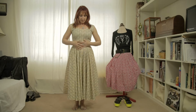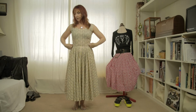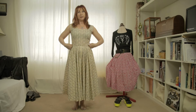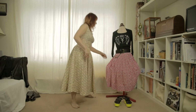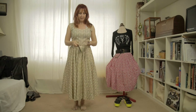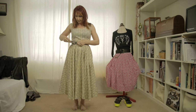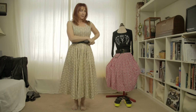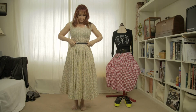So this is cotton. I've taken it in on the waist and round here, and it's quite pretty as it is, and it's perfectly wearable as it is for a sunny day, but I'm going to give it a bit of a contemporary edge. So the first thing I'm going to do is put a thin black belt with it. I've got this one in TK Maxx, I think. They're not hard to find. So that gives my waist a bit of definition, and it complements the black stitching on the dress.